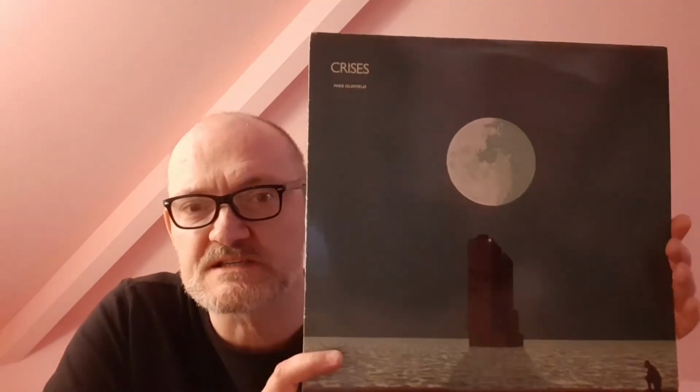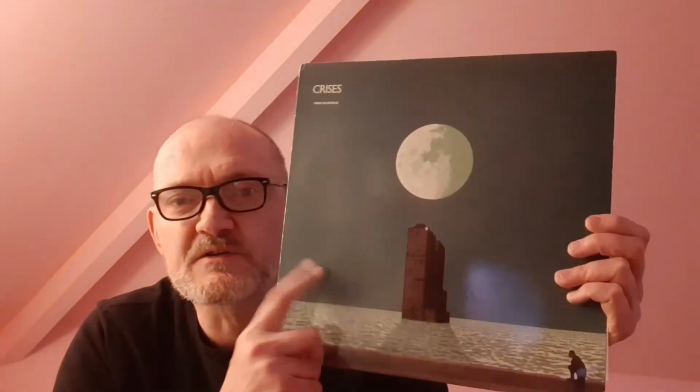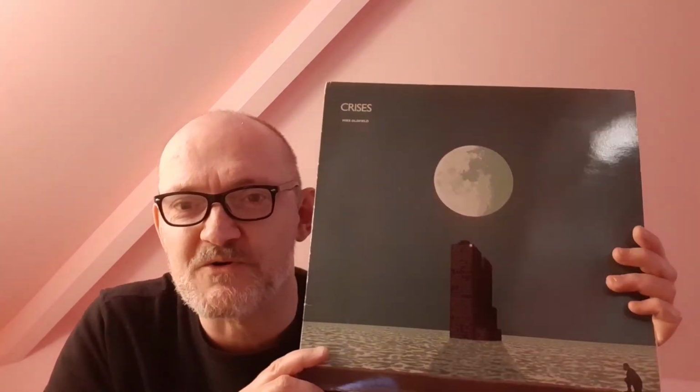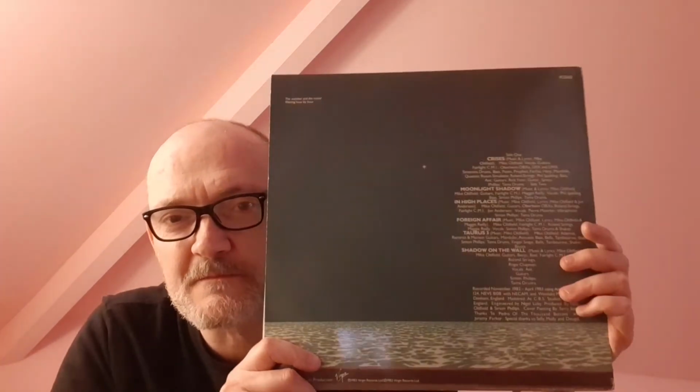Okay, green. I would go for this wonderful 1983 album by Mike Oldfield. This is Crises. I mean, the moon itself is pretty green, isn't it? And you've got the green sky, green sea. There's quite a lot of green going on there. So there we go.